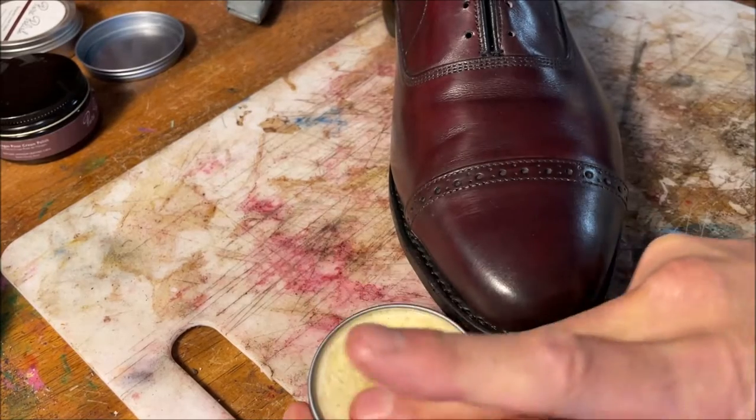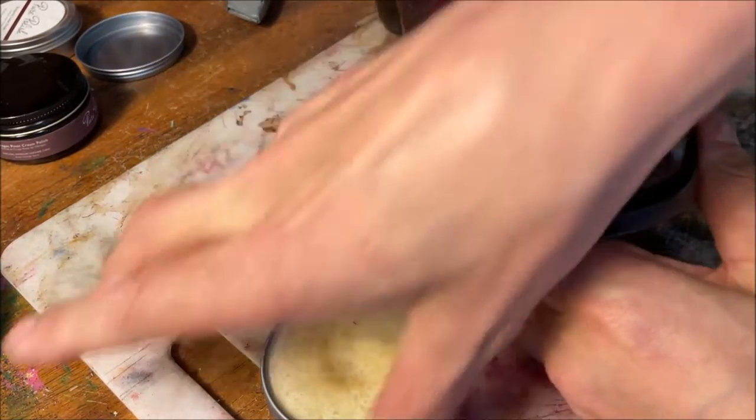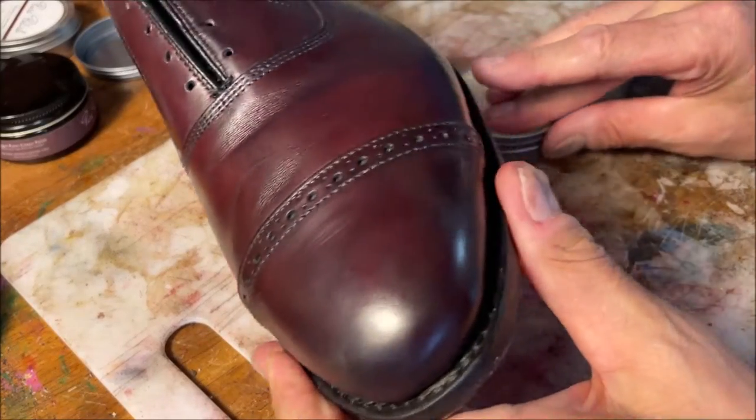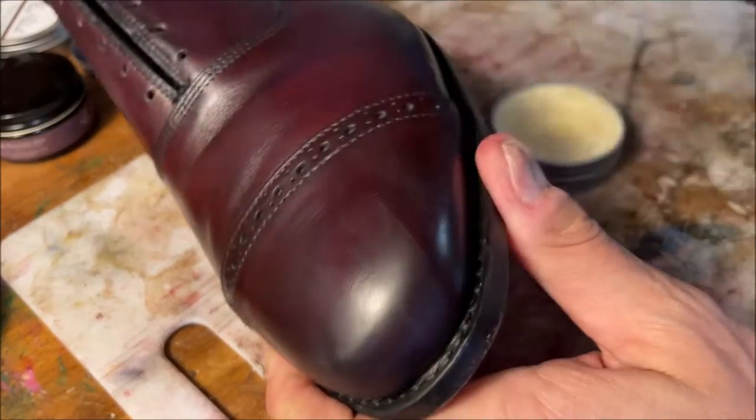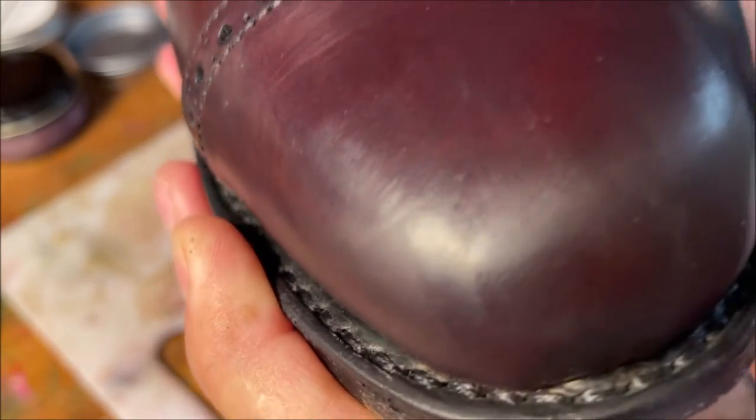You can put your finger on it, let it warm up a little bit. Start loading it up. Just watch. You can see the pores, right? We're gonna fill all those in.